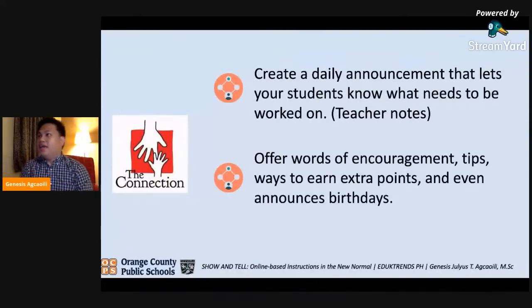And even announce the birthdays. I'm speaking too fast. When you give greetings or look up their birthdays, you create a connection with them. So it becomes more personal, which is how we are as teachers. We are very accommodating to our students. So these are ways on how to connect with them.